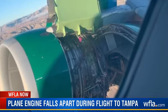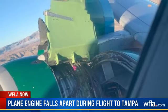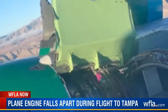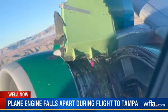Las Vegas to Tampa, Florida, and we're looking here at a scary image sent in by one of the passengers on that Frontier Airlines flight, again, bound for Tampa, Florida.